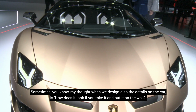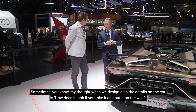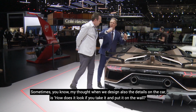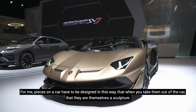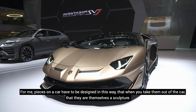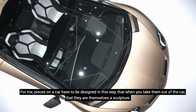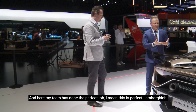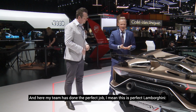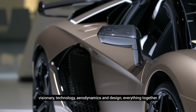Sometimes my thought when we design the details on the car is, how does it look if you take it and put it on the wall? For me, pieces on a car have to be designed in such a way that when you take them out of the car, they are themselves a sculpture. And here, my team has done a perfect job. This is perfect Lamborghini visionary technology, aerodynamics, and design, everything together.